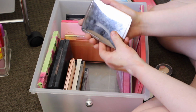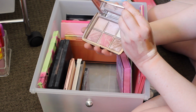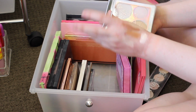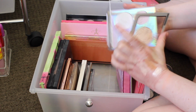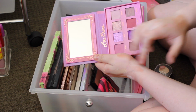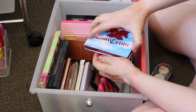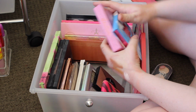Oh, of course I got my Hourglass palette. I still use this. I will not chuck it out. That is gorgeous. This one, see, this packaging is bad, Drew Barrymore. But yeah, I'd like to just depot these into another palette. Of course, Venus palettes. God, these are just special, guys. These are special. Lime Chrome palette. You guys can tell I just don't have that much makeup anymore.